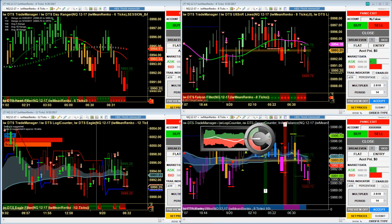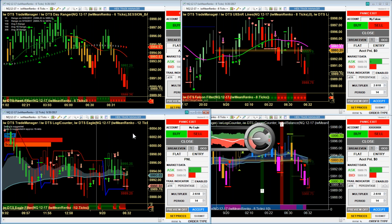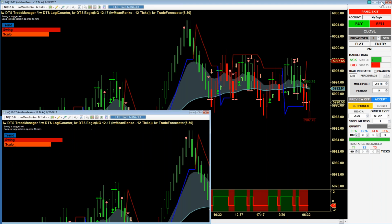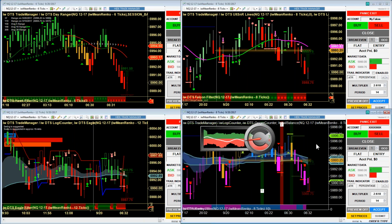Yesterday tended to be a rather sideways session. We did have a little bit of a rally up late in the morning, but you can see the afternoon was very, very quiet, with non-existent Asian and European sessions. And here we are, still within that bigger sideways trading range.